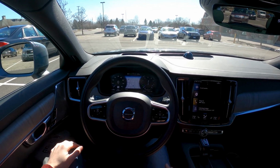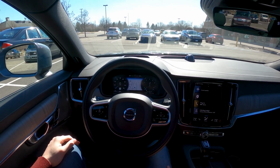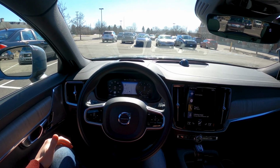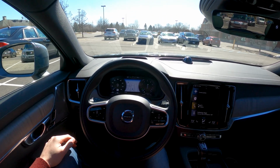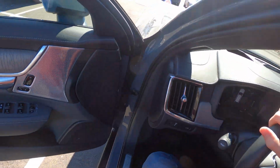Today we've got the real-world highway fuel economy test of the 2021 Volvo V90 Cross Country. We're going to head out on the highway, do 50 miles out, 50 miles back, averaging 70 miles per hour to get you a realistic highway cruising fuel economy average for this beautiful luxury wagon. Before we get started, let's hop out and take a quick look at it.